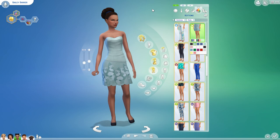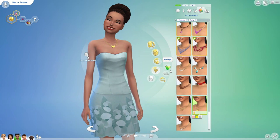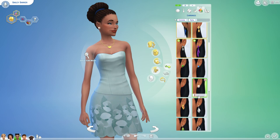And we've got to give her some earrings as well. I love that braided bun. I think that braided bun is so pretty. I don't think I got rid of it, actually. I think I kept it because I was like, no, I want to keep the bun.